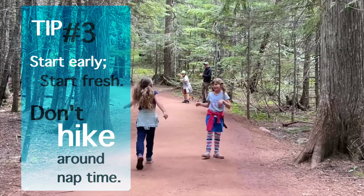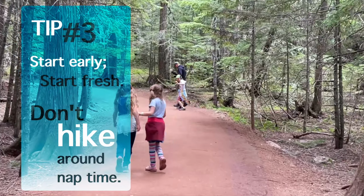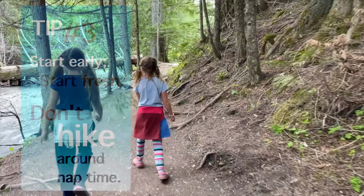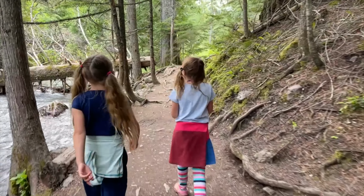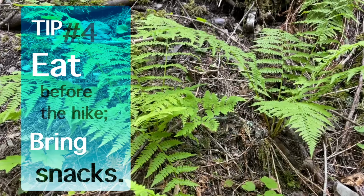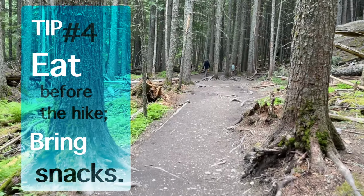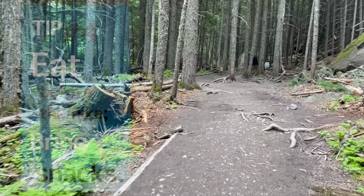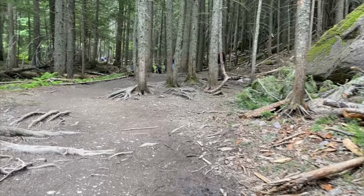Tip number 3, start early and start fresh. Always best to have the hike at the beginning of the day before everyone gets tired, especially for those young ones that still take naps. Tip number 4, always eat right before the hike and bring along snacks. Any of you parents know kids are always hungry, and they'll be sure to remind you several times out on the hikes.